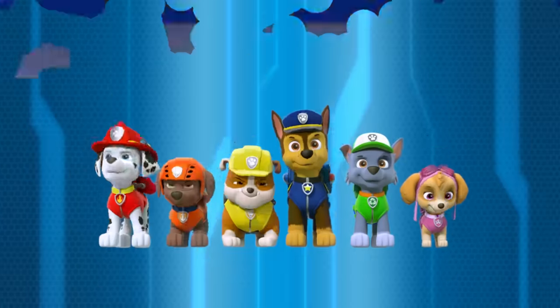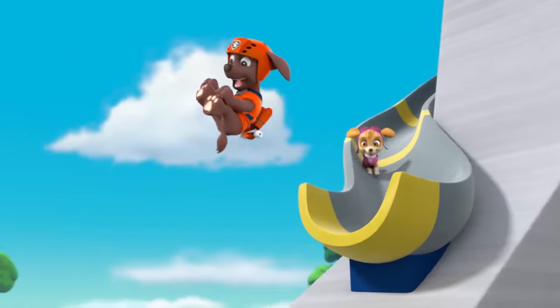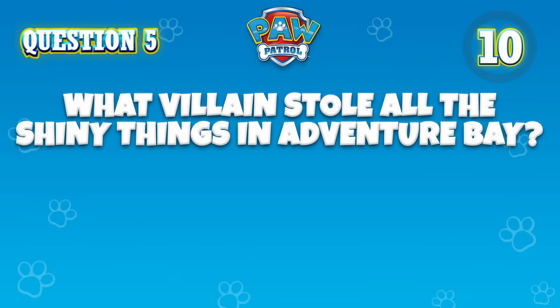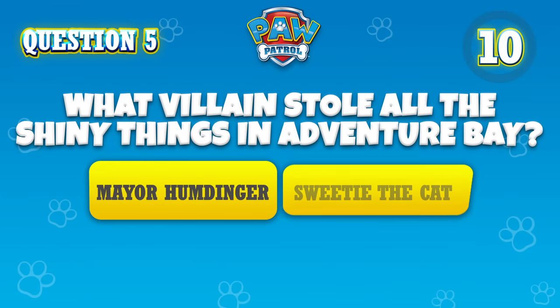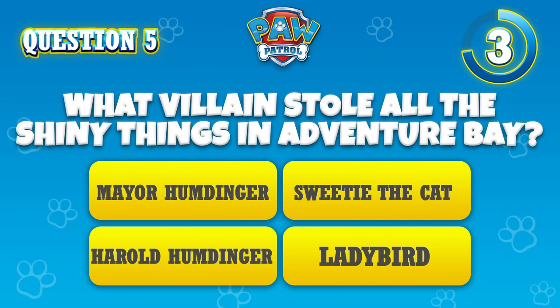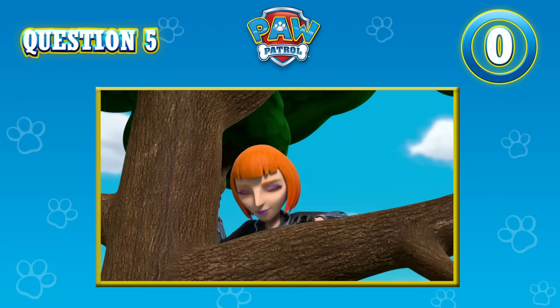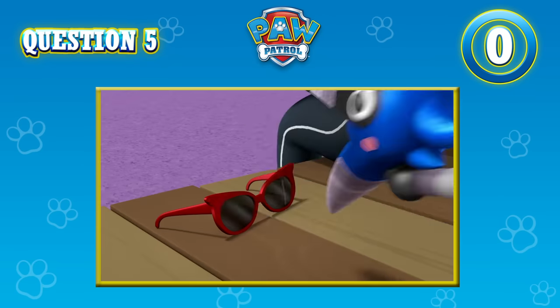It's time for PAW Patrol Trivia. How well do you know the pups and the world of Adventure Bay? Let's find out. Which villain stole all the shiny things in Adventure Bay? Mayor Humdinger, Sweetie the Cat, Harold Humdinger, or Ladybird? Do you know the answer? It's Ladybird. Ladybird stole all the shiny things in Adventure Bay.